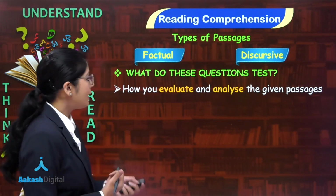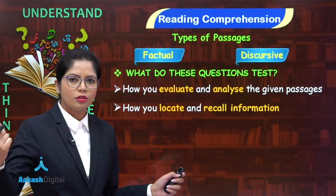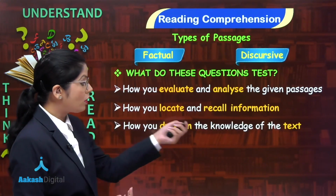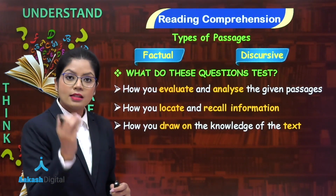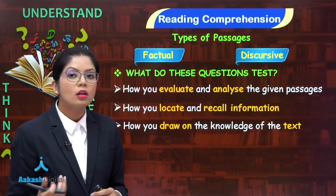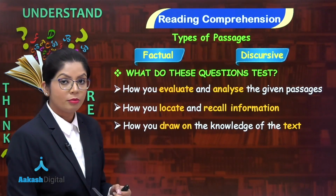Secondly, how you locate and recall information. This is going back and forth to the passage to filter out essential information. Thirdly, how you draw on the knowledge of the text. These are implied ideas. Some information may be factually written. The examiner might ask you to conclude responses based on that. That's why he expects you to draw on information.